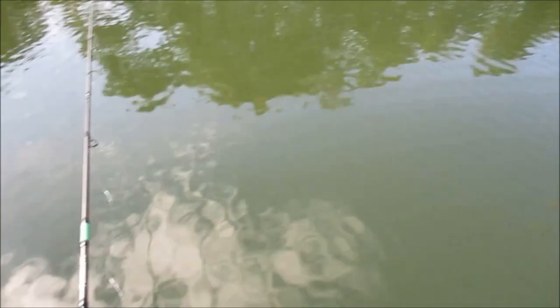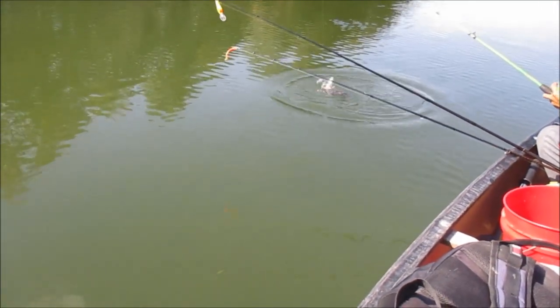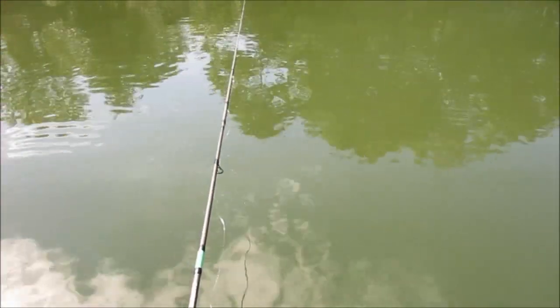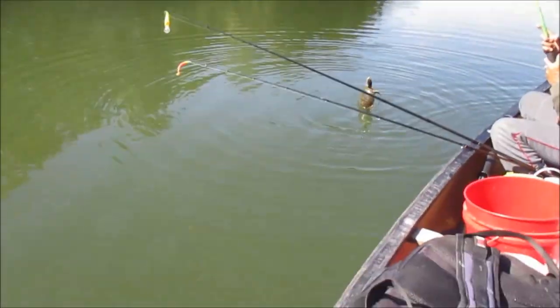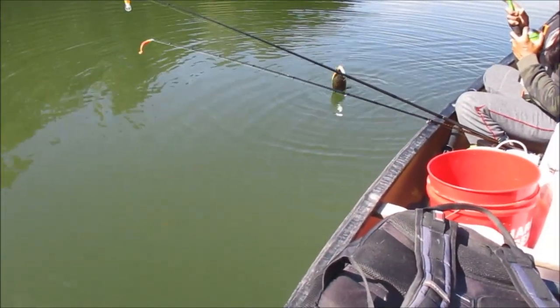Yeah. Got a walleye or sogeye. One of the two. Or a turtle. God, oh, she had a minnow on the bottom, and that turtle got a big old 4-inch minnow.